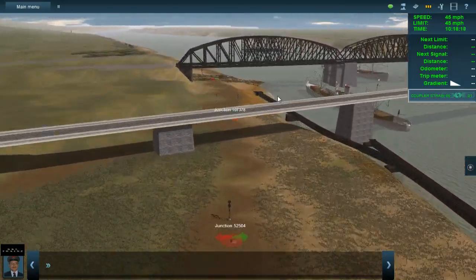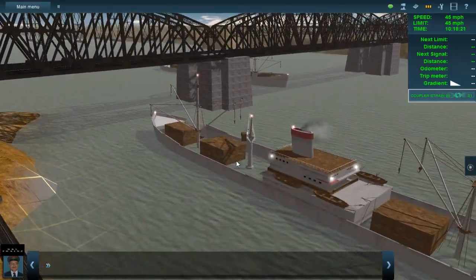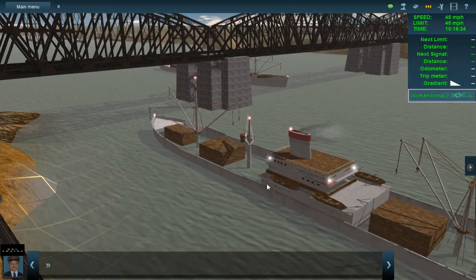Also, I need to see if I want these boats. These are awesome. It's sinking.